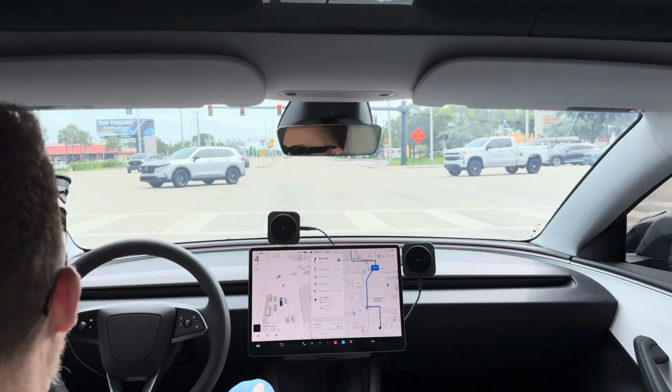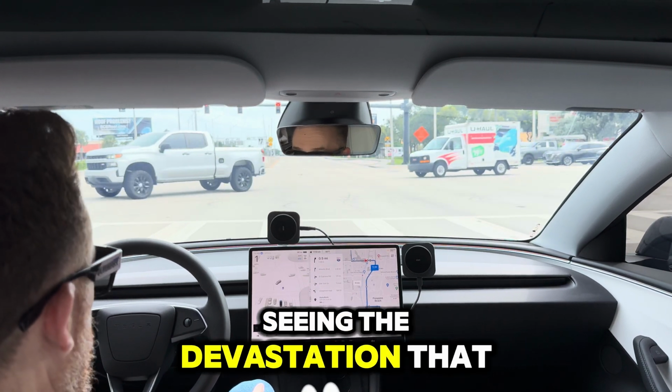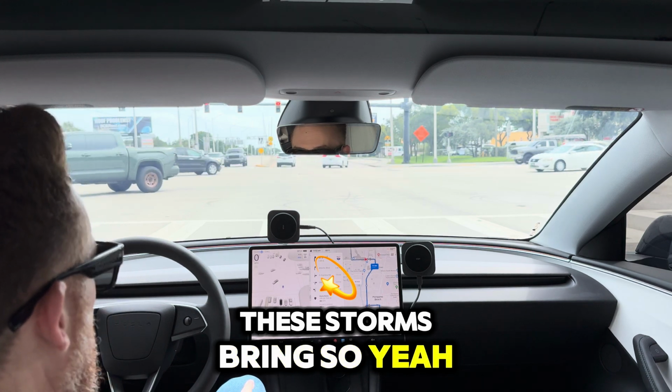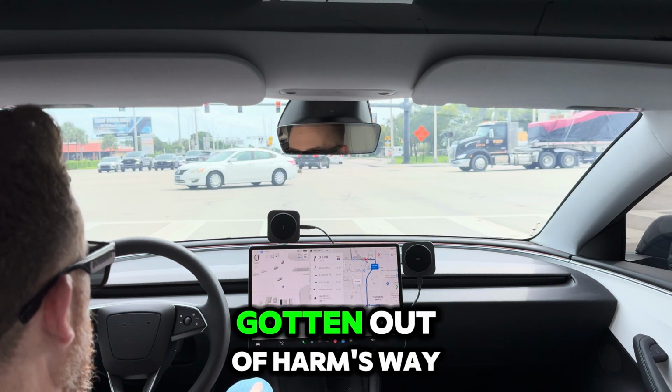Kind of scary seeing the devastation that these storms bring. So yeah, with a storm that size, I hope everybody's gotten out of harm's way.